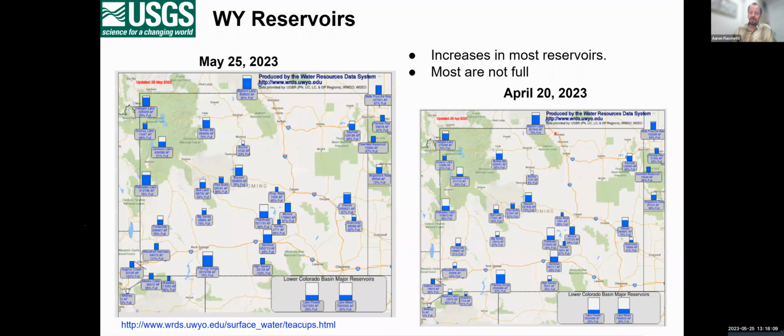So next slide, please. I know Liz is going to talk about reservoir storage in more detail, but in general, times of abundant water supply, this is when reservoirs get filled. Almost all reservoirs saw an increase except for a few in the state during the last month or so. Looking at that teacup diagram for May 25th, you can still see a fair amount of white in nearly every reservoir. So all the reservoirs have a ways to go before they're full.